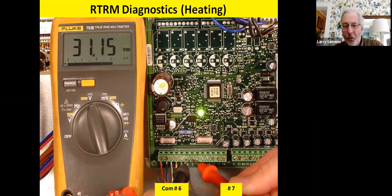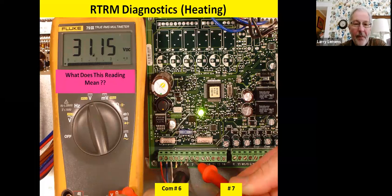If I go to terminal 6 and 7 and I see anywhere between usually 28 and 32 volts DC, that means I have an active call for heat at that point. I should be in a heating mode. Inducer should be on. If it's electric unit, electric heat should be on. Something should be heating at that point. That's an active call for heat. Okay.